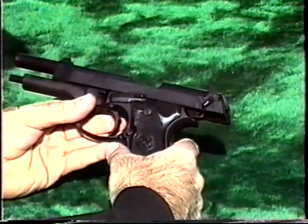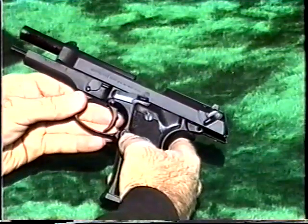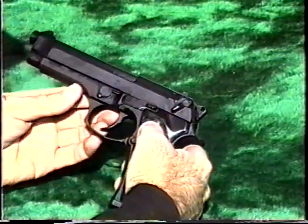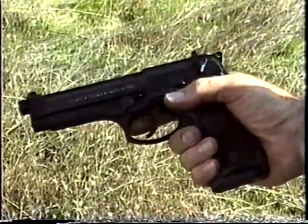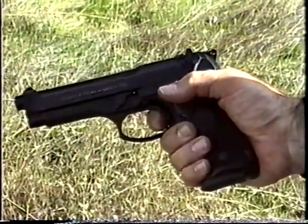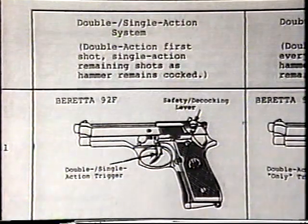Another advantage of this type of system is that the pistol may be loaded and unloaded with the safety engaged at all times and without ever touching the trigger. The major disadvantage to this system is that the safety can be inadvertently engaged during carry or when clearing a malfunction. The subsequent shooting delay could be potentially fatal.